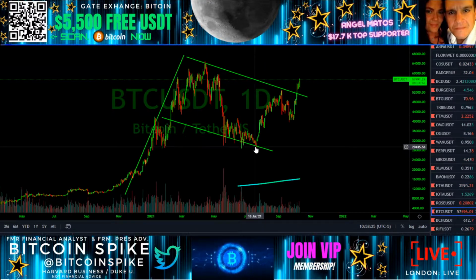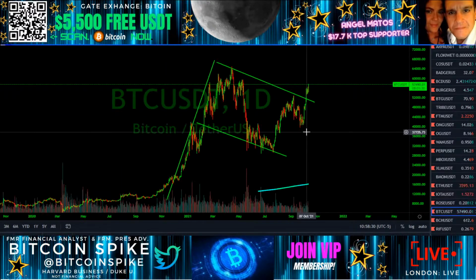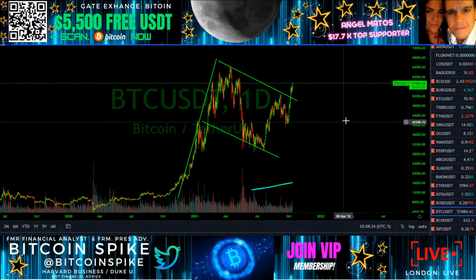So in terms of this, I'm glad that we found this ascending triangle below 30,000. Glad that we rode this up, that we've encouraged a heavier bracket, a larger bracket to be carried. And I'm glad that we are in this bull flag.